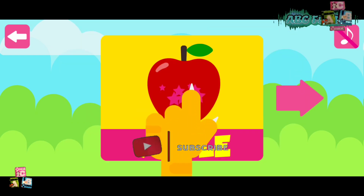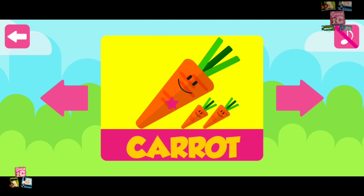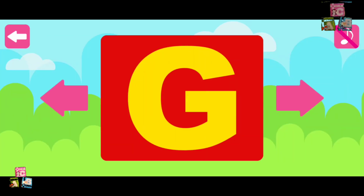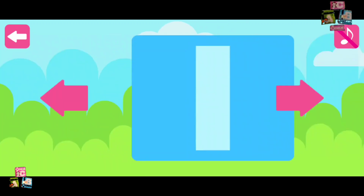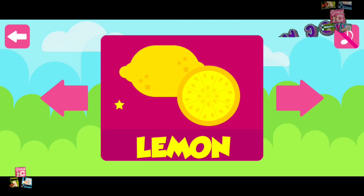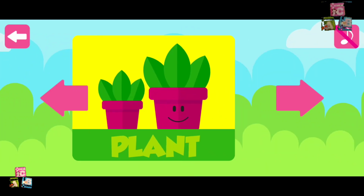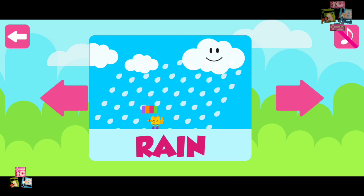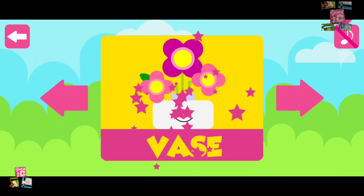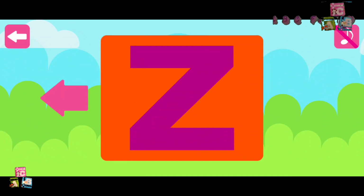A. Apple. B. Ball. C. Carrot. D. Dog. E. Egg. F. Fox. G. Gloves. H. Hammer. I. Igloo. J. Jam. K. Key. L. Lemon. M. Milk. N. Nose. O. Owl. P. Plant. Q. Queen. R. Rain. S. Sun. T. Truck. U. UFO. V. Vase. W. Wolf. X. X-ray. Y. Yo-yo. Z. Zebra.